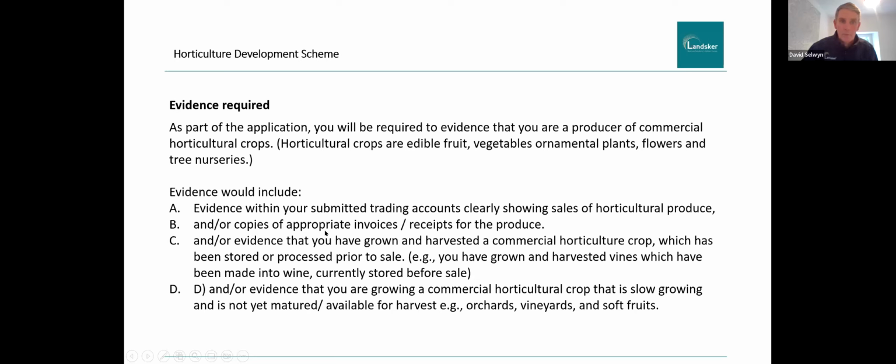In other words, if you produce apples and you've sold apples to the local farmers market or farm shop, and you've got an invoice showing that, fine. Evidence you have grown and harvested a commercial horticultural crop which has been stored or processed prior to sale. In other words, you've grown it, but you haven't had a chance to sell it yet. So this is an example of if you're growing something but haven't yet turned it into a commercial crop. Say you've planted a vineyard, but you haven't got a viable crop as yet. So this is not yet matured. Also, you've produced it and stored it but not yet sold it, or you're in the process of producing it. So any one of those things.